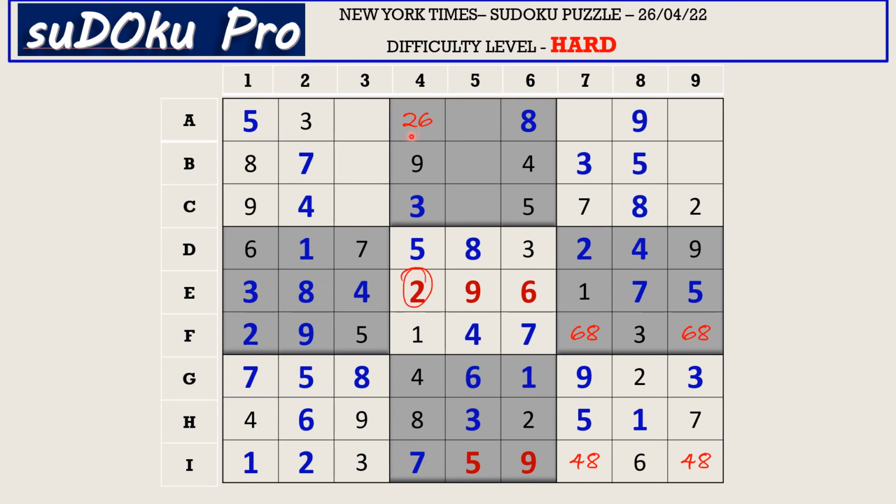So A4 is 6. The 6 blocks these two cells. So 6 goes here in B9. The 6 cancels out the 6 here. So F9 is 8. F7 is 6. I9 is 4. And I7 is 8.